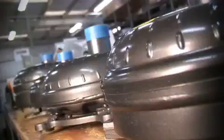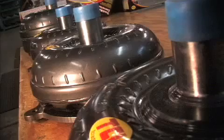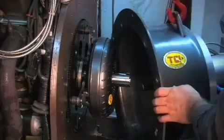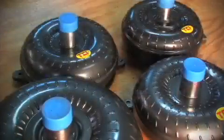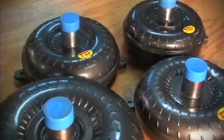So what exactly is a torque converter? This circular piece of metal that stands between your engine and transmission really is a fluid coupling device that acts as a torque multiplier during initial acceleration. The converter consists of four primary components.